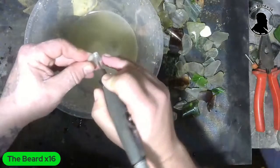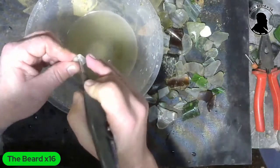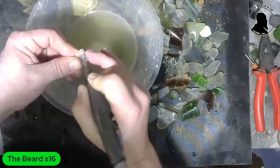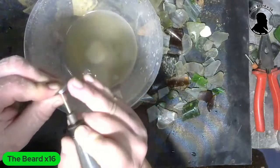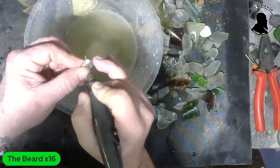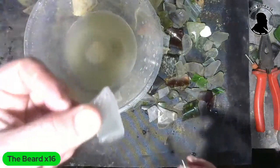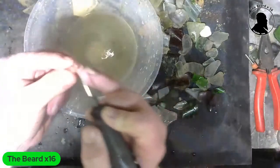Yeah. What we'll do, we'll do these last three, and then we'll start assembling them, yeah? All right. There you go, there's our hole. Lovely. A little hole. I'm probably out of focus, but right.